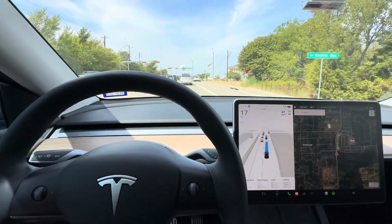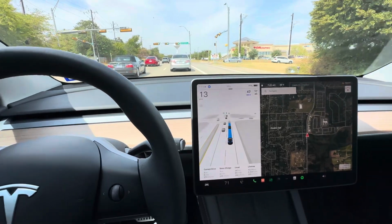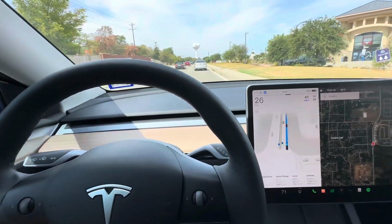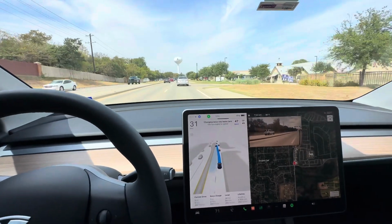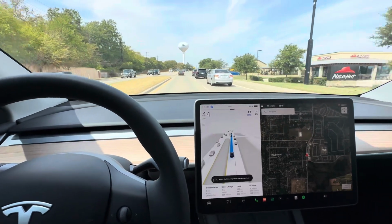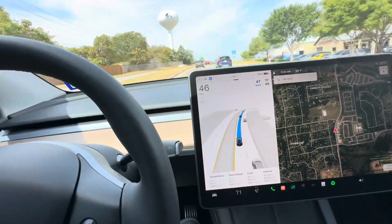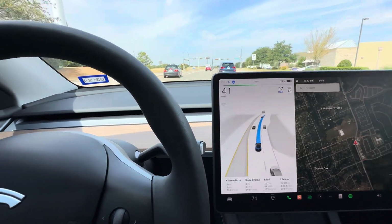So here we are in my 2023 Model Y Long Range. It is in the deep blue metallic with the black interior with wood trim. I picked this car up on March 31st in Austin, Texas. Very pleased with it overall. You'll see it has 15,271 miles on it now. All relatively hassle-free. I mean, no major issues at all with this vehicle.